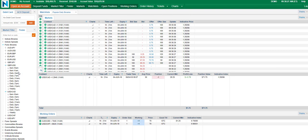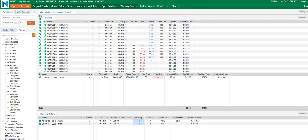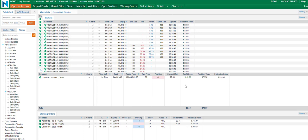Great Britain Pound USD, we're going to look at 11 a.m. It is 3,400 for the sell. We're going to go ahead and go with that. We're going to do $30 because we're looking for $30 profit margin, and place it on. So that's basically it. We're in for the USDCAD. This is a wild ride.